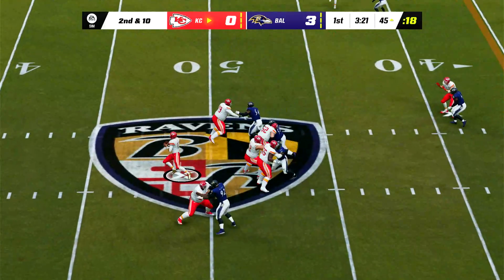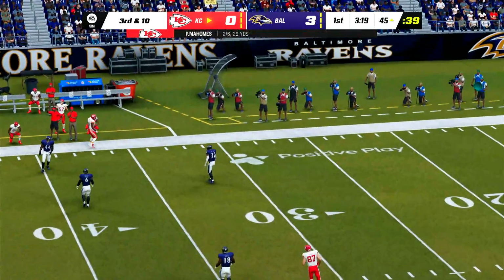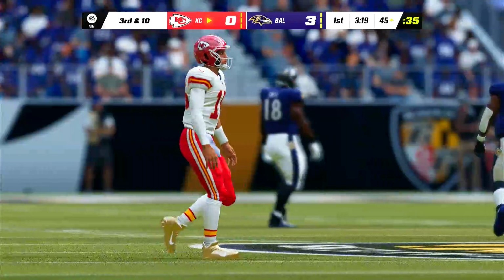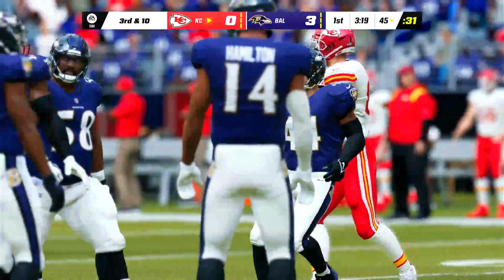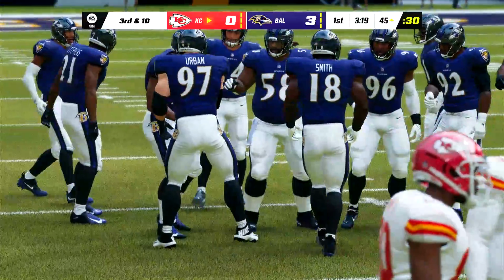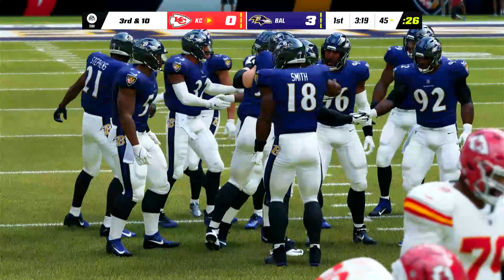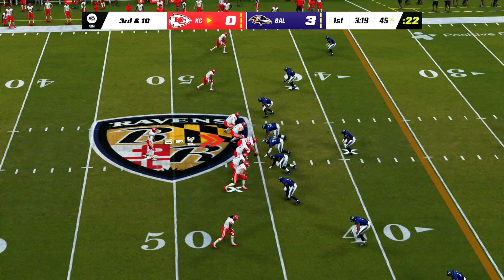Throwing now is Mahomes. Nothing open downfield, so he'll throw it away. And he's only hit on 2 of his first 6 passes. Time for a quick quarterback regroup here with a big 3rd down coming up. Now play number 7 of the drive as they're looking at a 3rd and 10.